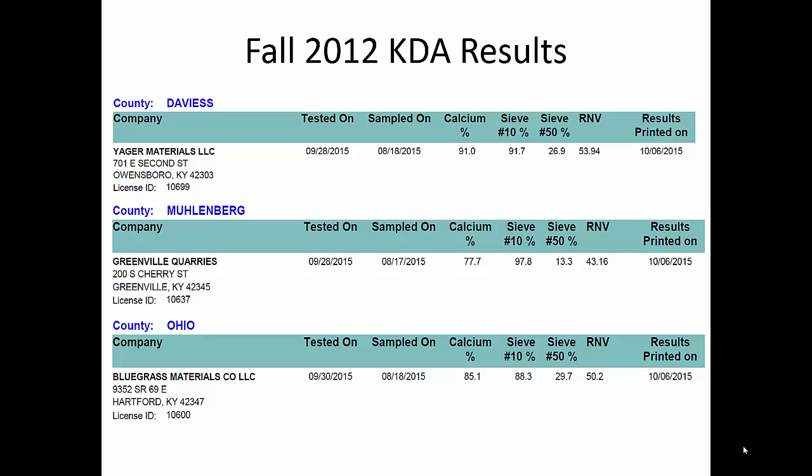It actually works out that Davis County has an R&V of about 54. So about half of the lime you put out is not effective. I mean, is that bad? No, that's what it is. They can take this lime and put a finer grind on it, and that R&V is going to go up.